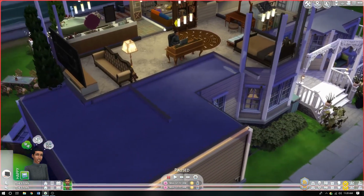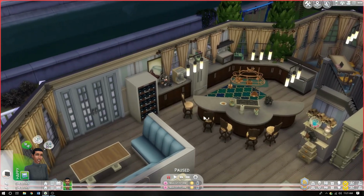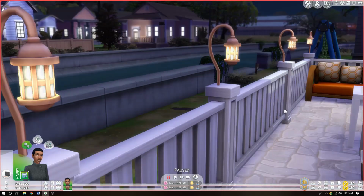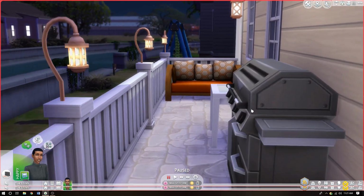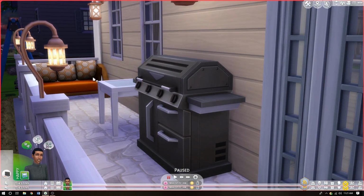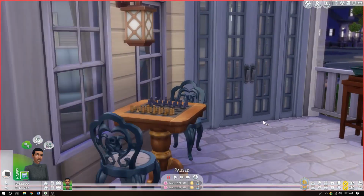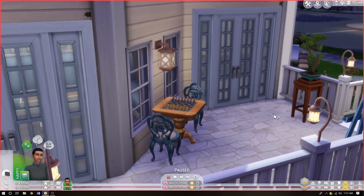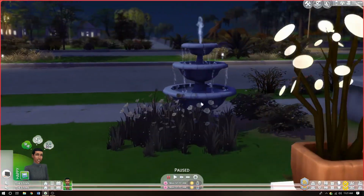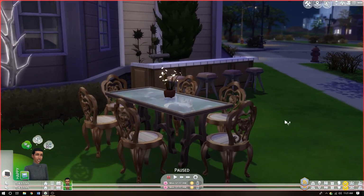So that's all of the house here. The backyard is okay. It's decent. I mean, if somebody wants to download this and fix it so it's a little more homey and the roofs are not super weird, that would be great. We have a grill out here, a sitting area, and then this way we have a chess table and a bonsai tree and an easel, and then you go down the stairs and there's this nice fountain surrounded by flowers, and a dining table and a bar.